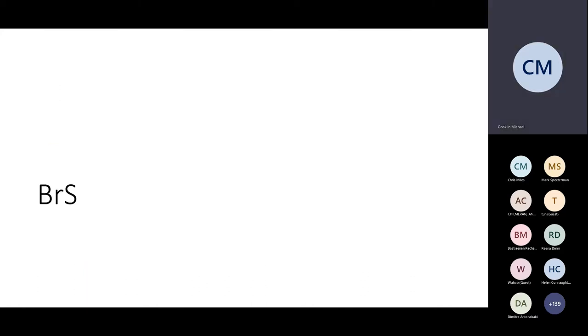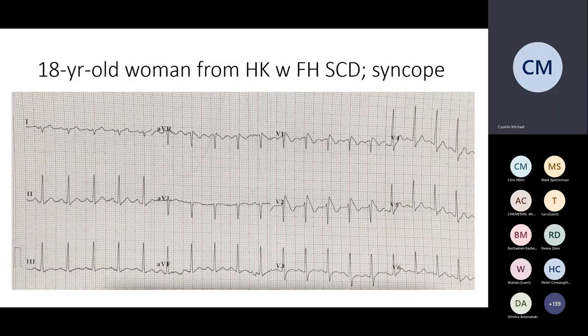Let's start with Brugada syndrome. When you see patients like this, an 18-year-old woman from Hong Kong who presents with syncope and has a family history of sudden cardiac death, there's no need to perform any provocative testing. You can see in leads V1 and V2 the absolutely characteristic changes of Brugada syndrome with J-point elevation, coved ST segment elevation, and T-wave inversion.